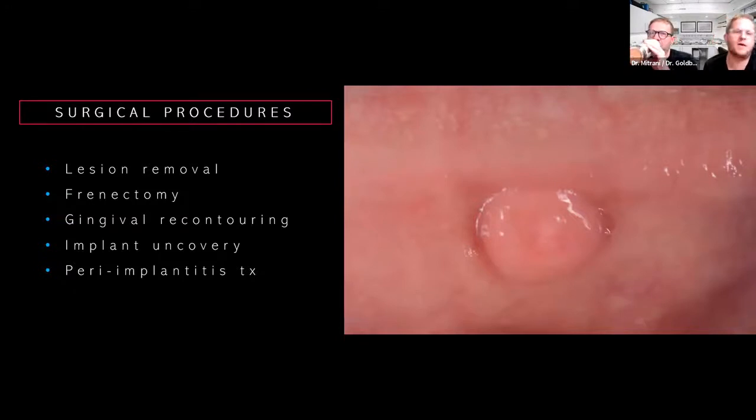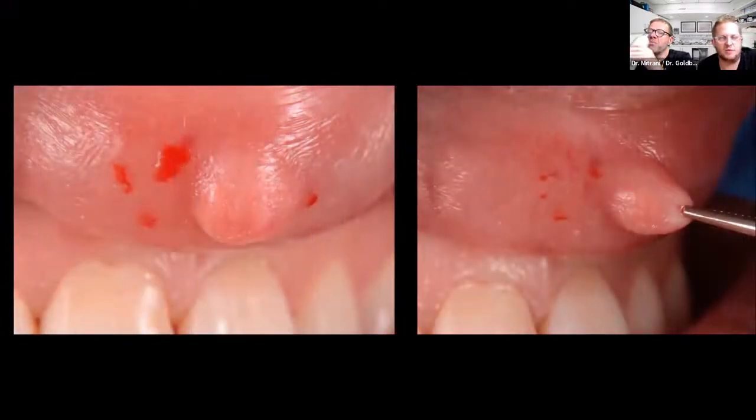So we get these traumatic fibromas, and it's not 100% necessary to remove them because they're benign, but a lot of the times the patients are uncomfortable with these types of lesions, either on the tongue or on the cheeks or on the lips aesthetically, or they can bite on them and they're not very comfortable. So it's a very simple procedure to remove it with a laser.